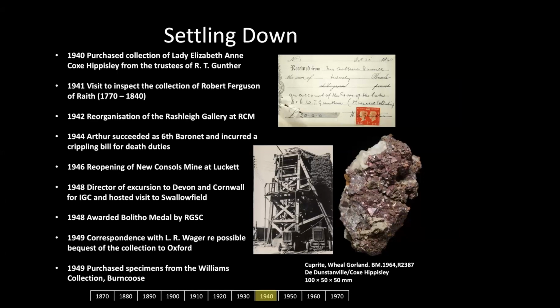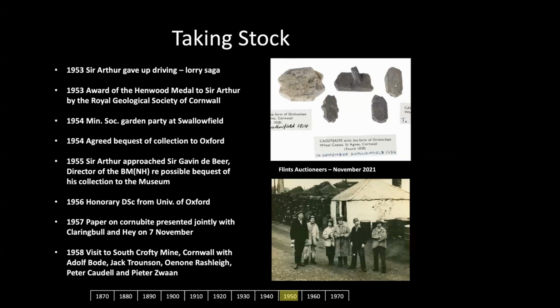I've gone into it in some detail in the book, but we'll move on for now because we don't have the time this morning. And then later that year, he also purchased a good chunk of specimens from the Williams collection at Burn Coos. And some of you will be familiar with the Williams family through Courtney Smale's work and his wonderful article in Rec. And so these were really prime Cornish minerals, arsenates, phosphates, and the like. So we're now entering a period which is almost, we're coming to the beginning of the end.